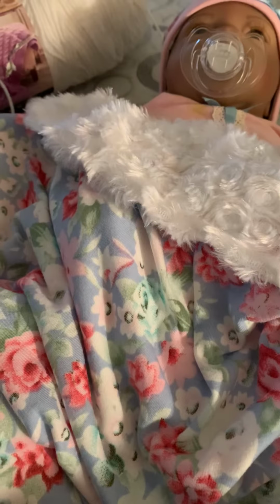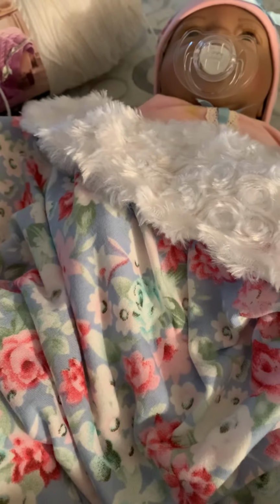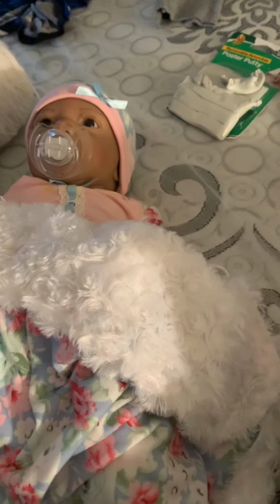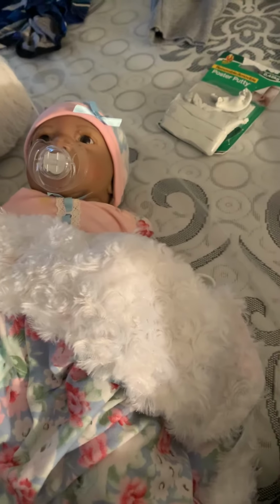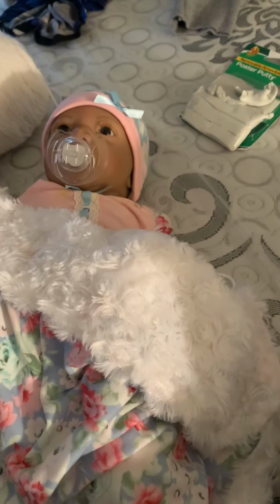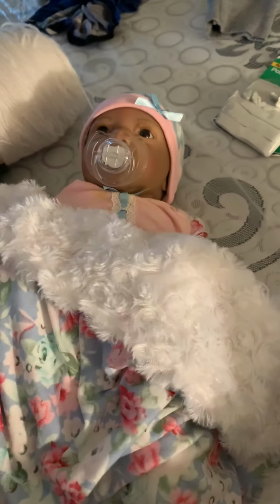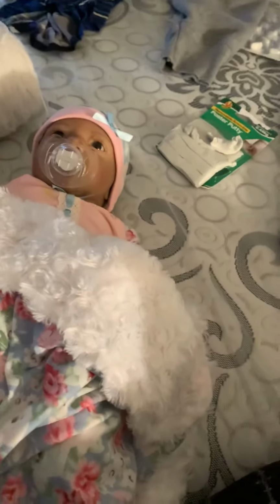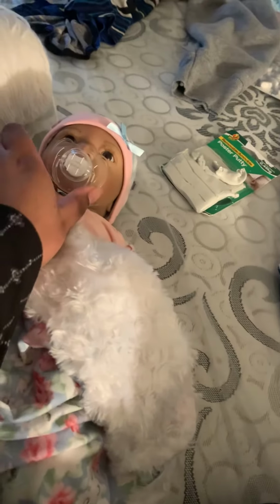Oh, I kind of lost her original pacifier, but I did order another bottle and pacifier set for her. For now, I just gave her this pacifier. And I did pack my diaper bag for her.